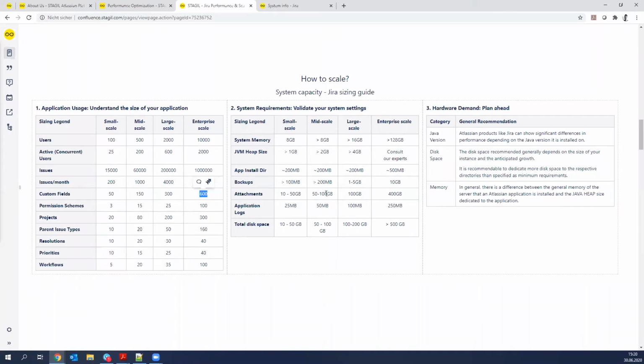Where you have your index inside and the plugins cache. Keep an eye on that, and really you could always focus on these being the minimum requirements, right? And always think about scaling that even further so you won't have problems all the time. And yeah, so hardware demand: plan ahead.